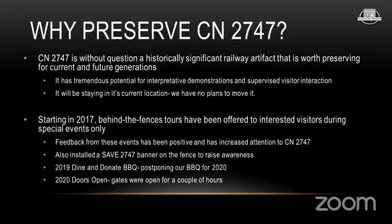As I mentioned earlier, we do some behind the fence tours, and those started in 2017, and we've offered those to interested visitors during special events only. Feedback from these events has always been positive, and it's increased awareness and attention to the project and the 2747. We installed a banner on the fence to raise awareness. Last year, we did a Dine and Donate barbecue, which unfortunately was postponed, canceled, for 2020 this year.